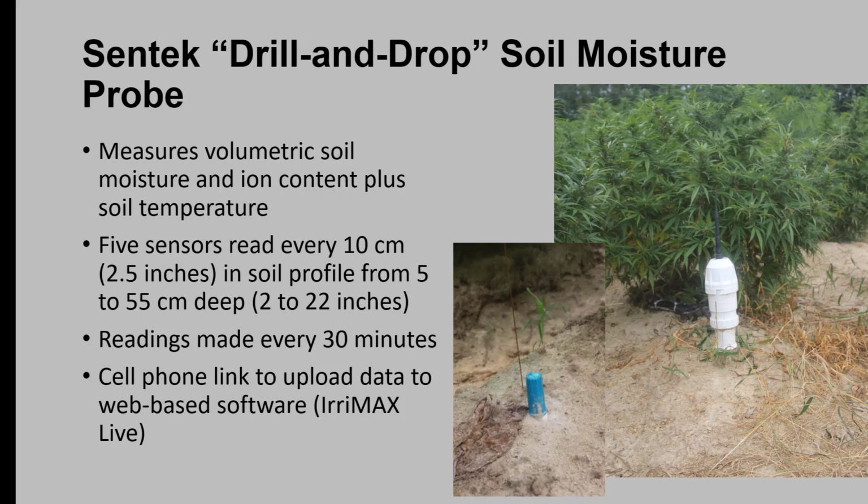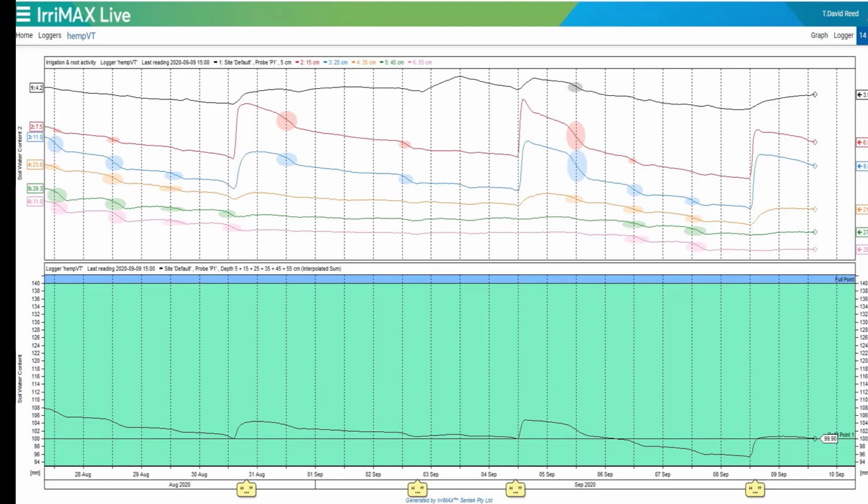And so we're looking at using a soil moisture probe that will give us a picture of what's going on with the root system. Here we can look at volumetric soil moisture as well as ion content. This probe has sensors at 10 centimeter depth in the root zone from 5 to 55 centimeters, or 2 to 22 inches deep in the profile. We're making readings every 30 minutes, so it's continuous monitoring throughout the day. And then the data is uploaded with a cell phone link where we can look at this on the web and monitor this somewhat continuously.